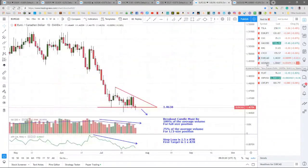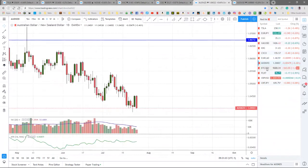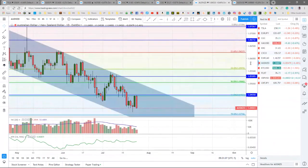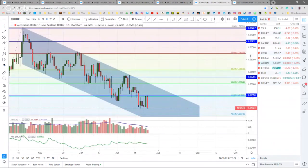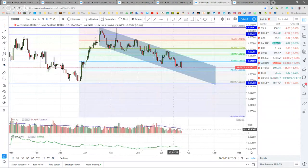EURJPY, I just mentioned. Odd New Zealand is in a bull flag. Still in a bull flag. It's been in a bull flag for a long time. The volume has fluctuated a little bit, but in general, the volume is dropping, and the volatility is dropping on it.